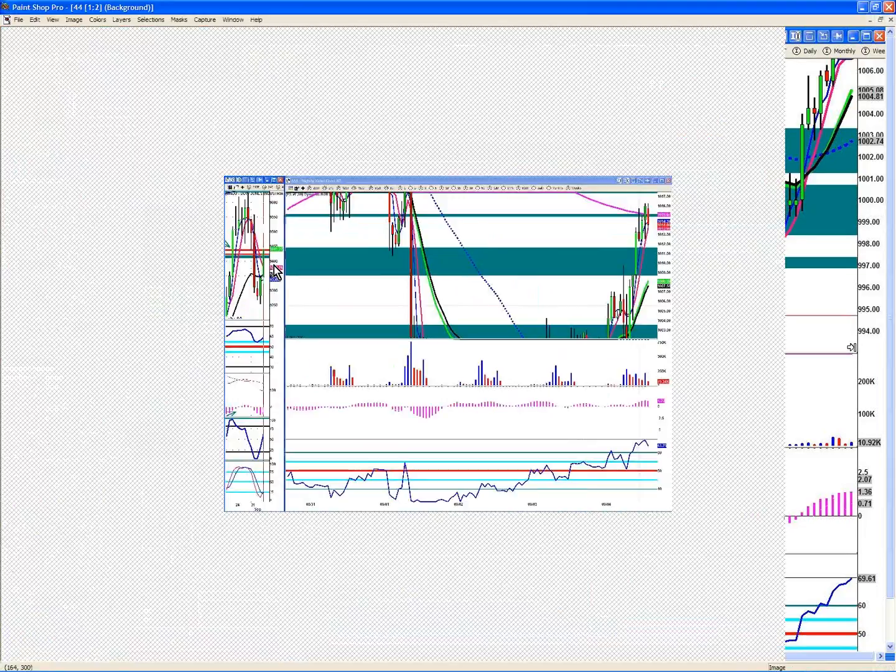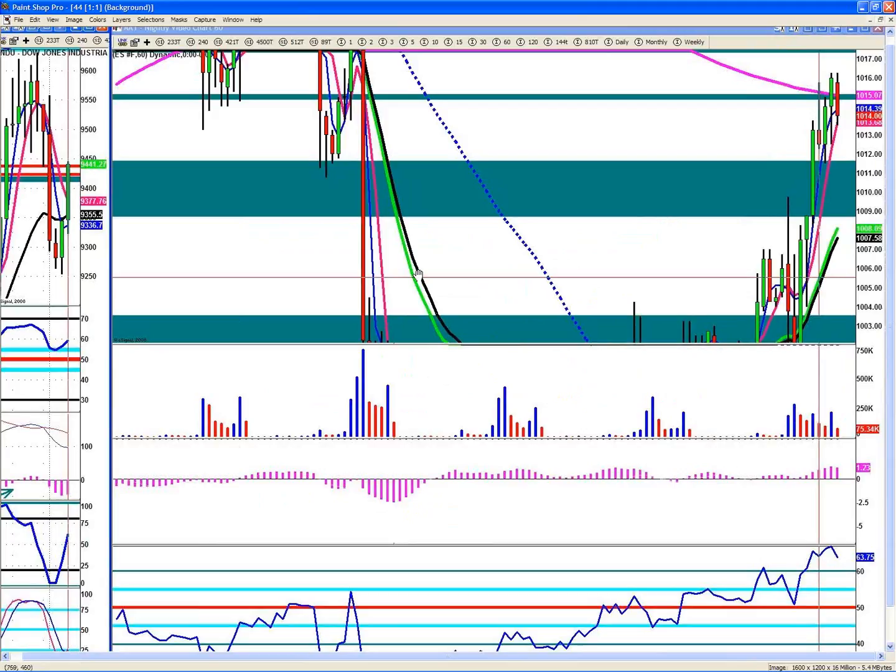Now let's take a look at the hourly chart. So now you've got the hourly and the daily. Yay or nay here, gang?